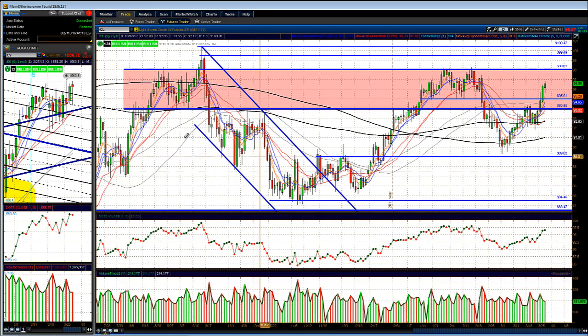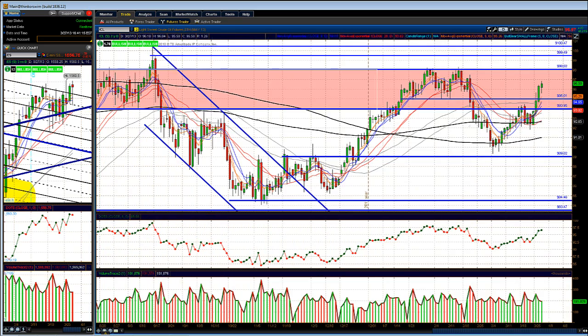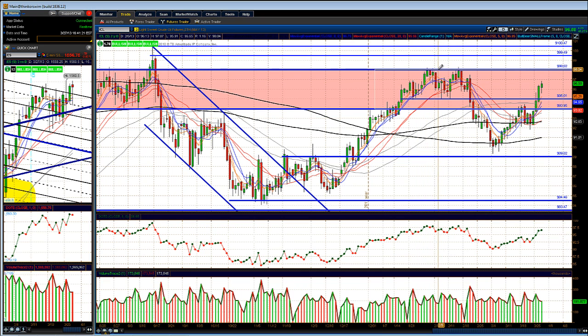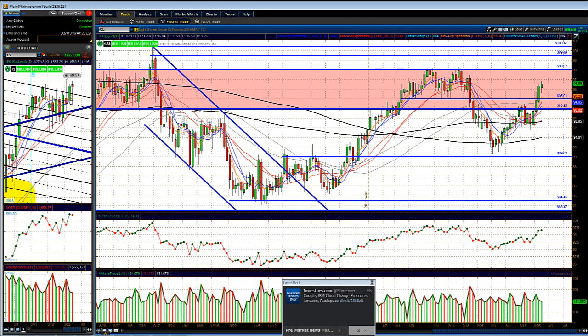So anyways, crude oil is looking pretty bullish like I highlighted in yesterday's video. This thing has a nice little cup and handle pattern that could be in play with the top of the cup being somewhere around this 98 level. All right, that's what we're going to be looking for. We'll see how that plays out. But in the meantime, crude oil is looking pretty strong. Those are the levels to watch.